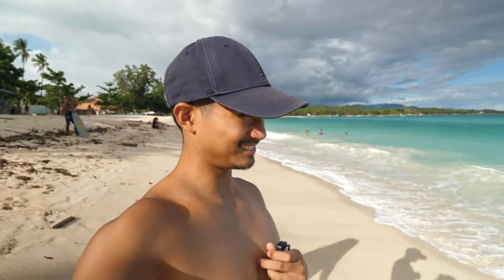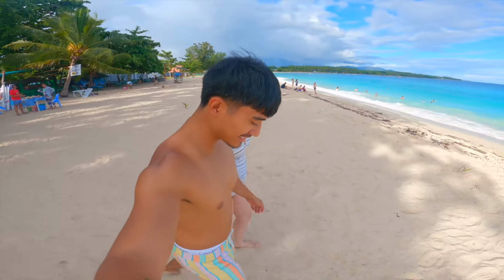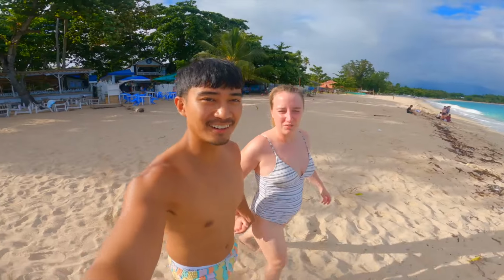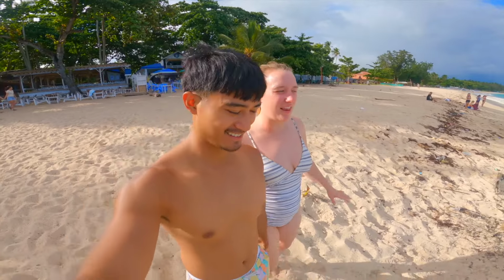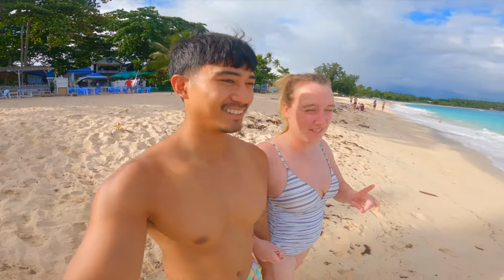Look at that. I'm just gonna have to show you. The camera just doesn't do it justice. Wow. All right, guys, let's go and swim. The sand is actually so soft. Just look at that. Wow. We've got to time this well so we don't get attacked by the waves. They're pretty strong. We've got to time it well.